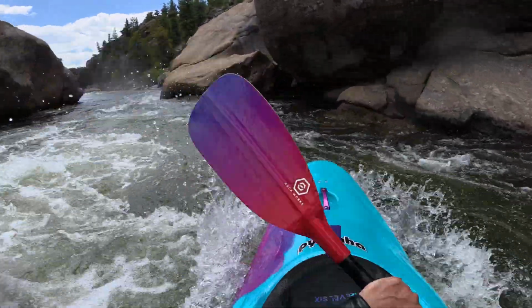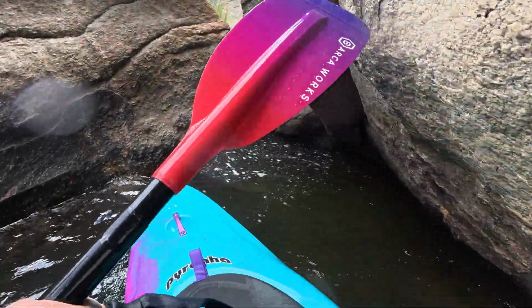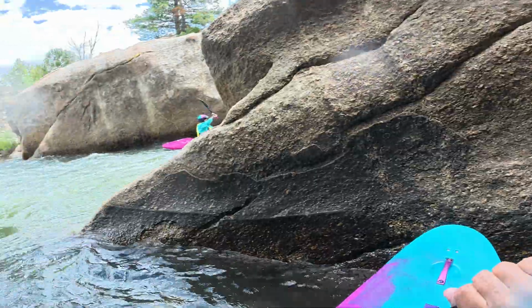Little cave over here on the right. I recommend people catch this if you can. It's kind of cool getting up in it. Nothing major. There's no current going in there, and it's not undercut.